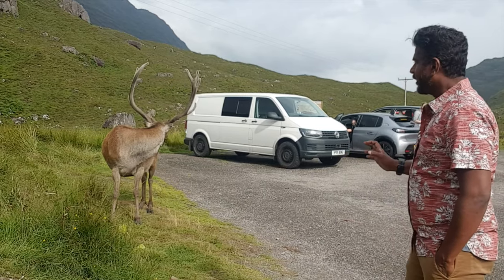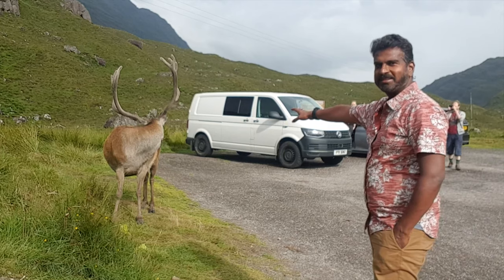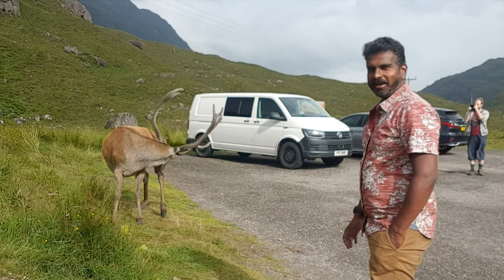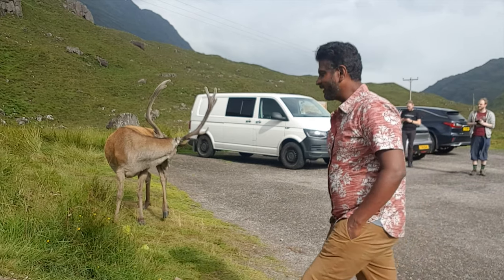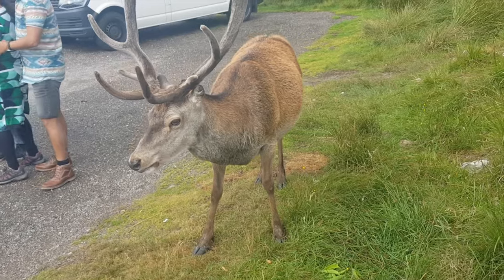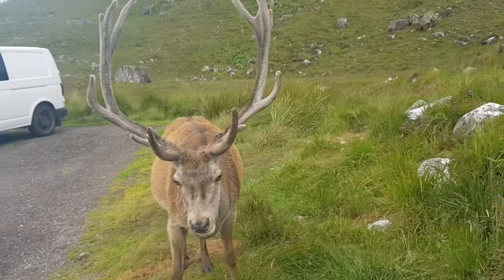Torridon Estate, and we spotted this reindeer here. He's within touching distance. I don't want to disturb him, but it's a great feeling seeing them in the wild. You have become a celebrity, my friend. Everyone wants to take a photo with you.